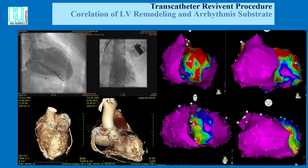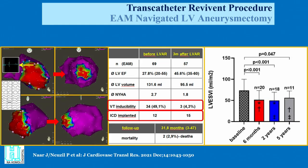But the problem is that you have some folder. So you have some space in between, okay? So we'll show it later. So when we analyzed our first series of patients, we found that we have less inducibility of VT, because we mapped them before and we mapped them after. So we lessened the inducibility of VT to a very significant level. But it's just a non-randomized trial. It was just a feasibility trial. We did it out of protocol, so it was not any reliable data. But you can see here how much we change by this procedure.